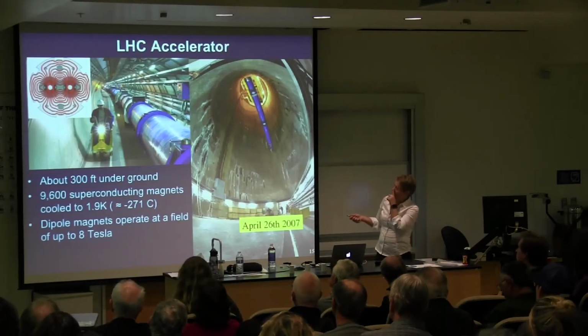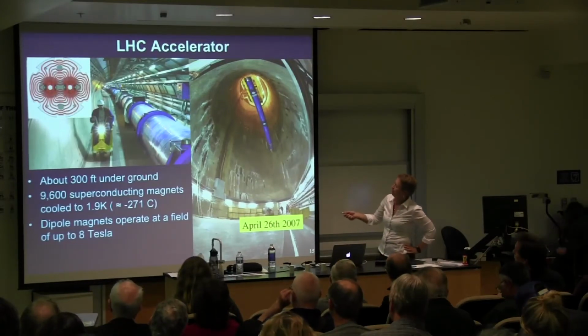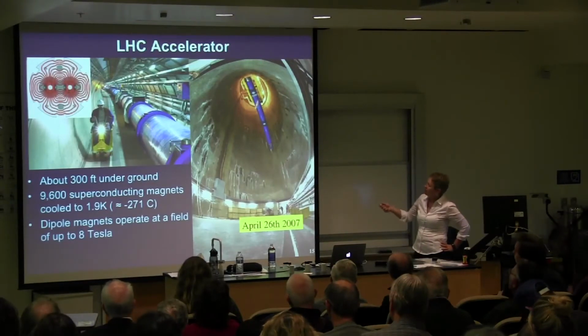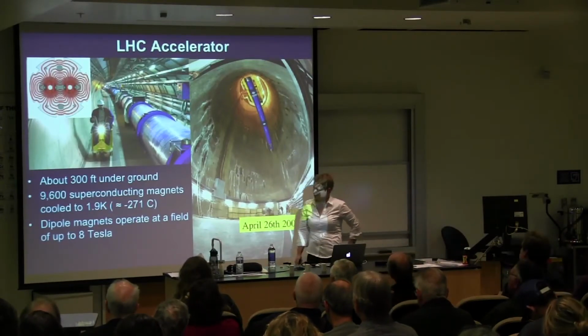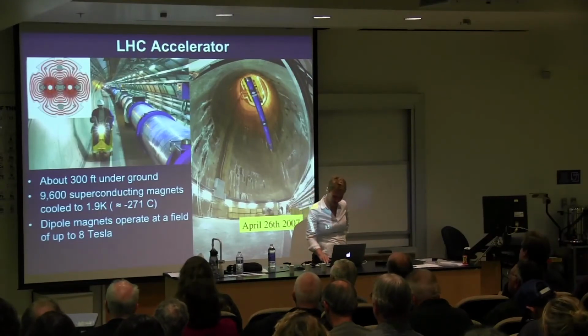And then they are encased in these blue things here. So this is the last dipole actually being lowered into the LHC in 2007. They are all superconducting and cooled to 1.9 Kelvin. And they're running at a very high field of up to 8 Tesla.